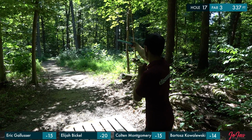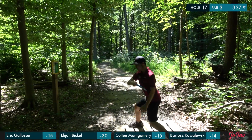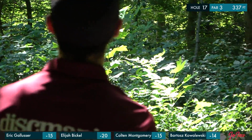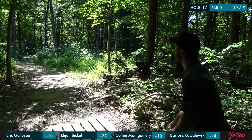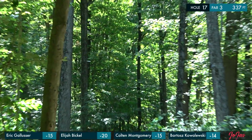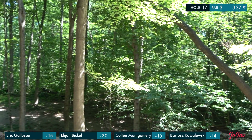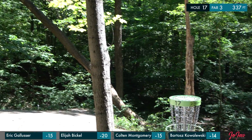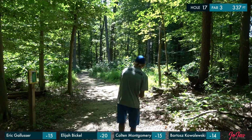Elijah's going to go with the backhand turnover. They kind of look like a putter. Yeah, I think he turned it a little too quickly, caught some of the early stuff. I'm also looking to throw the turnover line. Is that your putter as well? Yep. That's a good hyzer flip on it. Maybe could have pushed it a little more to the right. Yeah, it didn't flip as much as I wanted it to. Stayed a little far left.